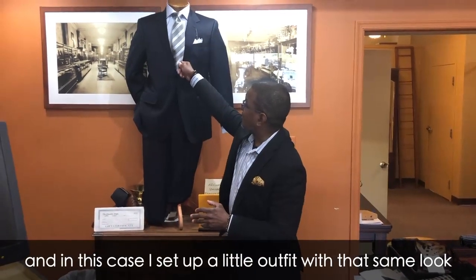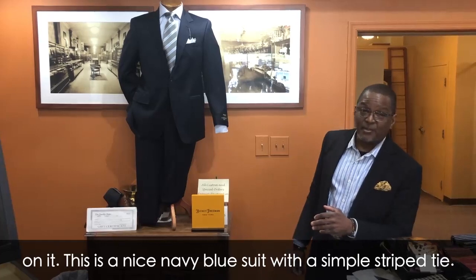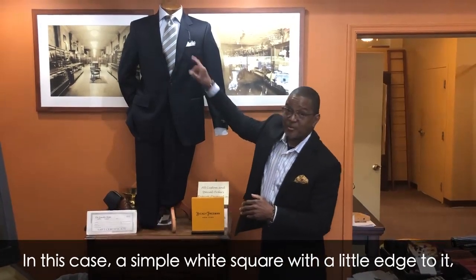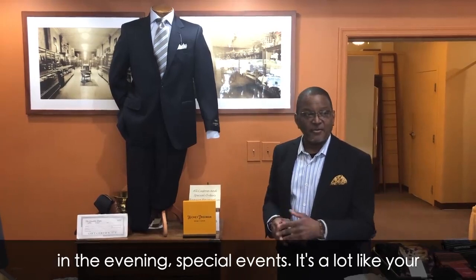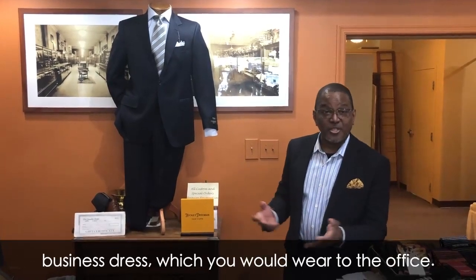In this case, I set up a little outfit with that same look on it. This is a nice navy blue suit with a simple striped tie, and a simple white square with a little edge to it. Nothing too fancy. This is reserved for business occasions, in the evening, special events. It's a lot like your business dress, which you will wear to the office.